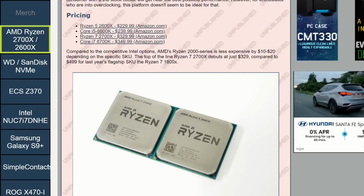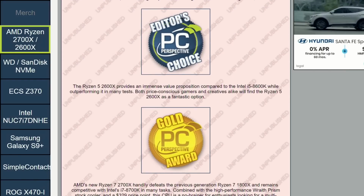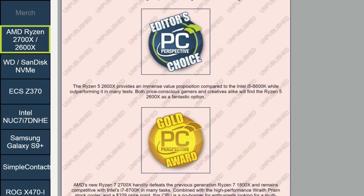So this is a really interesting launch. You gave an Editor's Choice to the 2600X and a Gold Award for the 2700X. Why the distinction? I think the 2600X is the sweet spot for a lot of users, even if you're a pure gamer. I think the compromises are a lot less than they were last year with Ryzen parts compared to Intel. Yeah. And comparing the 2600X to the i5-8600K, the 2600X is just such better value.